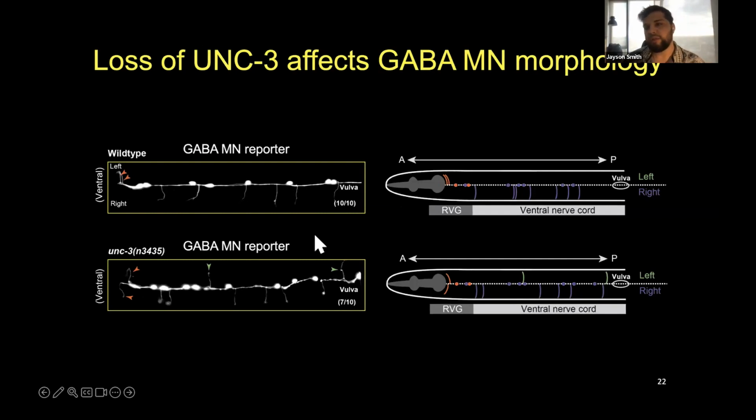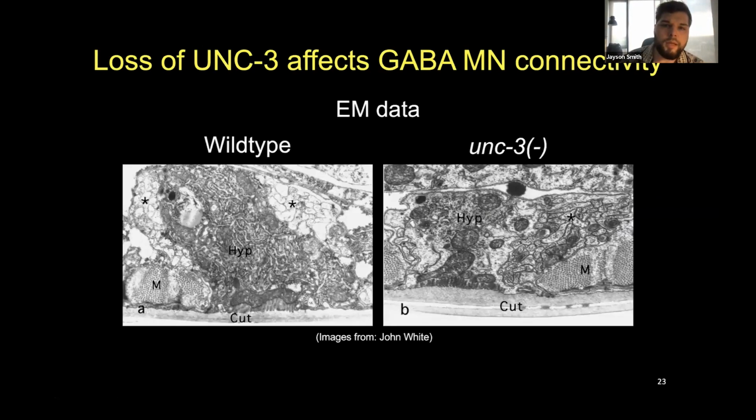So this is reinforcing that transcriptional effect, but here we're seeing a morphological phenotype, morphological evidence of a non-autonomous role for UNC3 in GABA motor neurons. And further, it's not just morphology and transcription, but it's also the connectivity. So we have electron microscopy data from wild-type animals and from UNC3 mutant animals from John White. And a preliminary analysis of these data suggests that the connectivity is also disrupted in GABAergic motor neurons when we lose UNC3 in cholinergic motor neurons, again, arguing for a non-autonomous effect.